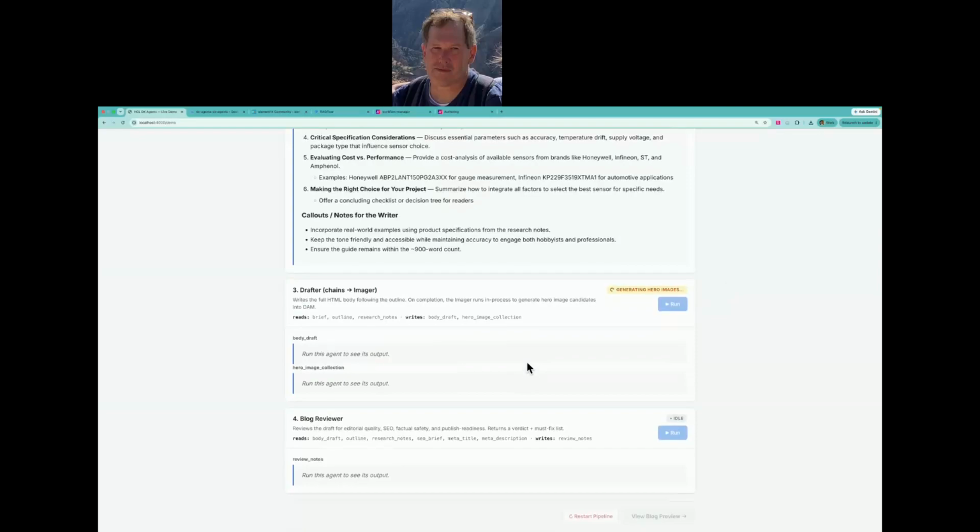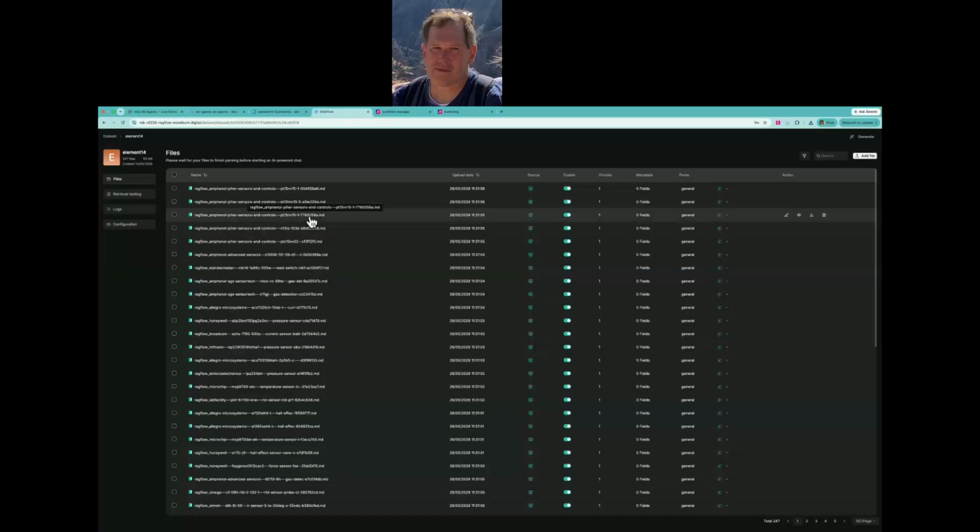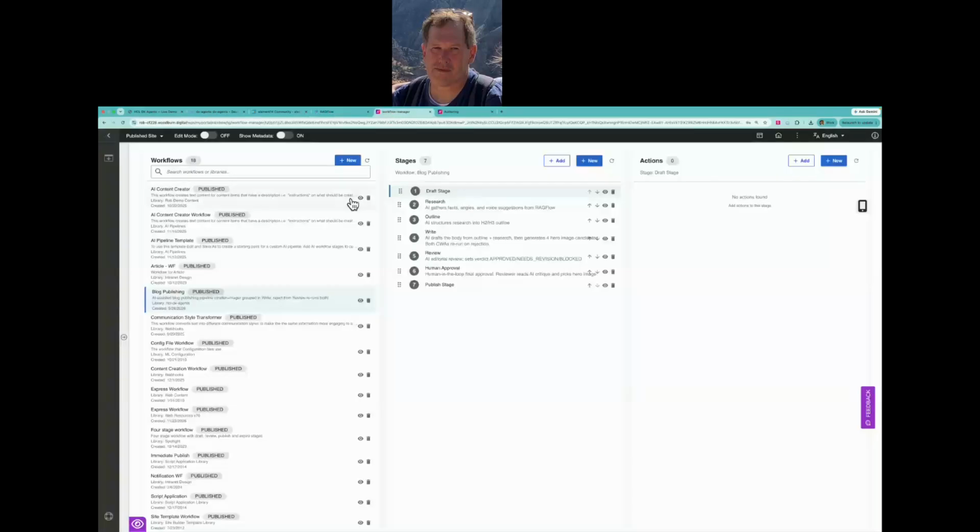And while that's working, I'm just going to go over some of the things here. So this is my RAG database. This is all the data chunked up so that the AI can find relatively easily the various pieces of information for the topic. We actually have what we call the blog publishing workflow, and this is the thing that I'm walking through now.